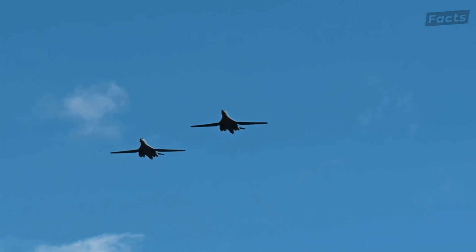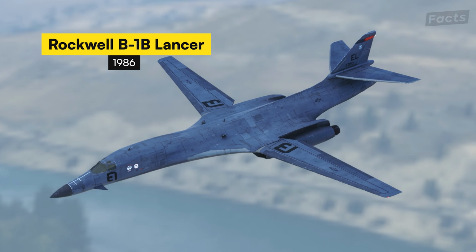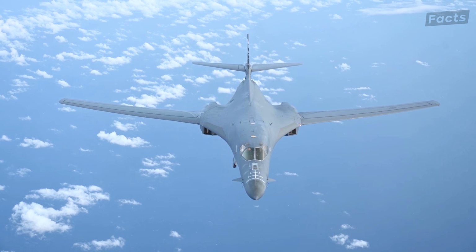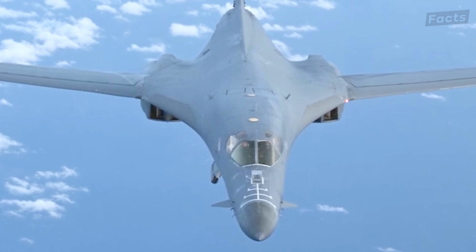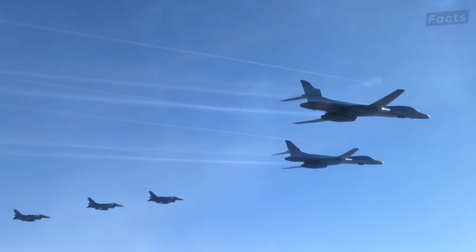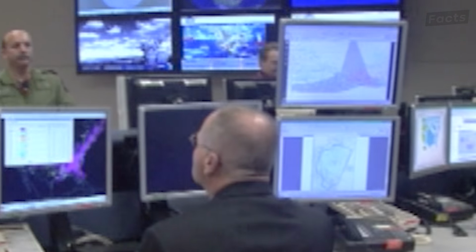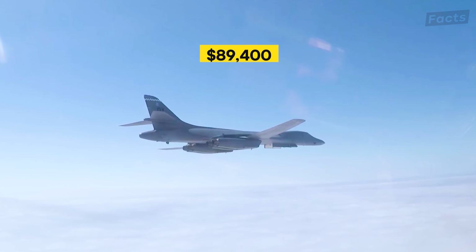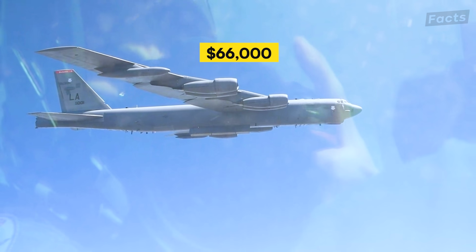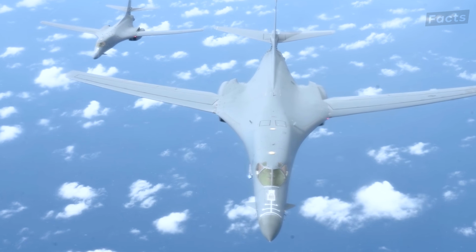Then came the survivors. The Rockwell B-1B Lancer entered service in 1986. Swing wings, supersonic dash, built to slip under enemy radar at treetop height. Just 100 were built and roughly 45 still fly today. And by the Pentagon's own fiscal 2026 rate tables, a B-1 flight hour runs $89,400 against the B-52's $66,000. The type even gave up its nuclear role under arms control agreements.